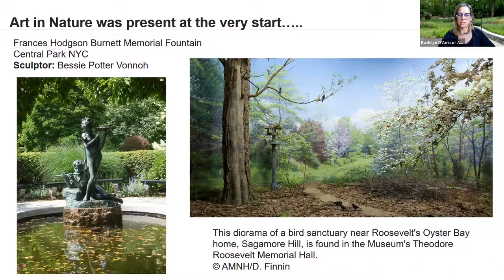And here's a picture of the diorama of the bird sanctuary that's in the American Museum of Natural History in Theodore Roosevelt Memorial Hall. So supposedly there is, I think, 70 or 90 bird species in this diorama. And if you have an entire day, you can try and find them all. But I did not find that many. I think I found about half of that.